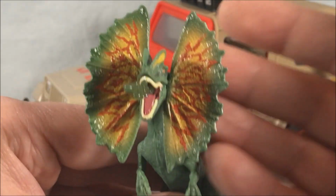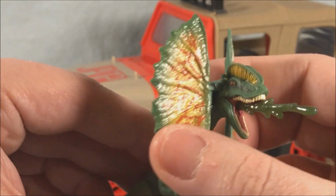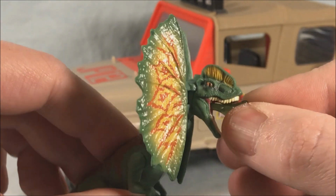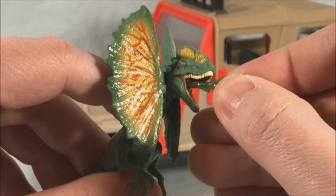I mean, they look good. They're well molded. They're nicely painted. The dino's head looks really nice. I mean, that's really nicely painted. The eyes and everything. Even the inside of the mouth is completely painted. And it comes with this cool little effect piece.